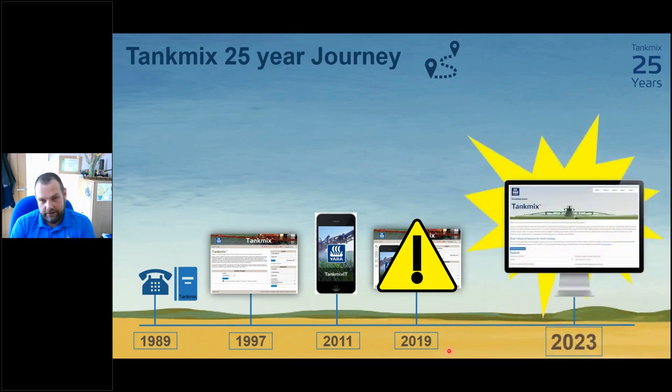That has now changed. So in 2023, just over 25 years since launching the first Tankmix website, we have a new refreshed website. We have now started to upload all the test results that were done between 2019 and 2023. So there is a much bigger database to search for Tankmix results.